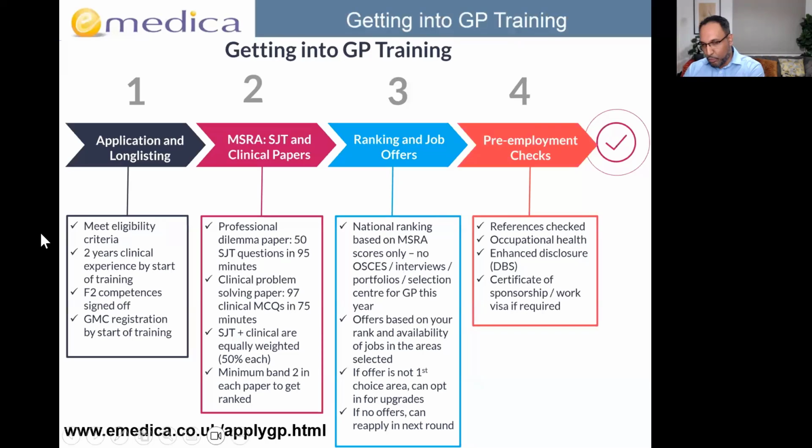Okay, so that's stage 1. Now, F2 competencies, there's a few different ways that you can provide that. So if you're in foundation program at the moment, all you need to do is say, I'm in foundation and I'm expecting to finish by August, and you just put the name of your foundation program. And then they won't ask you to provide any other evidence at this time. But if you get an offer, you get what's called a conditional offer, i.e. conditional that you finish the rest of your F2 rotations, get signed off, and get your foundation program certificate of completion, your FPCC. If for any reason you have to repeat a block because you didn't meet the competencies, you'd lose that offer because it's a conditional offer.